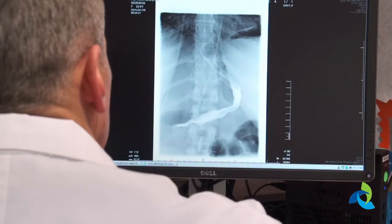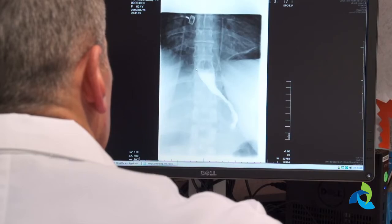The morning after surgery, patients go down to X-ray, where they get an upper GI X-ray, which means they'll drink some liquid that shows up on an X-ray, and we make sure that everything looks good with the surgery and that there's no leak or no obstruction. If everything's a go, they come back to the unit and we will advance their diet.